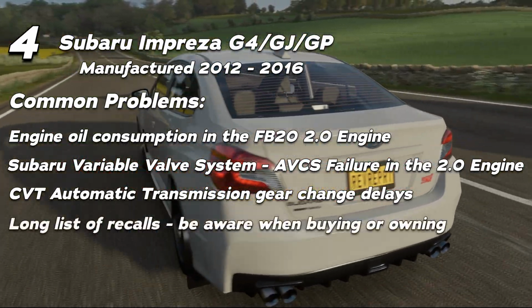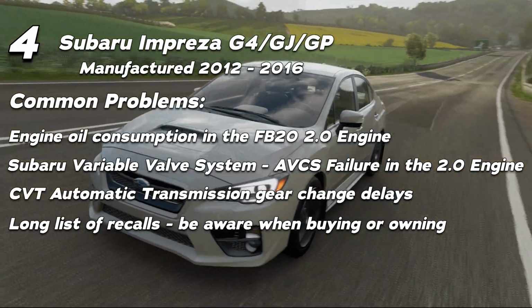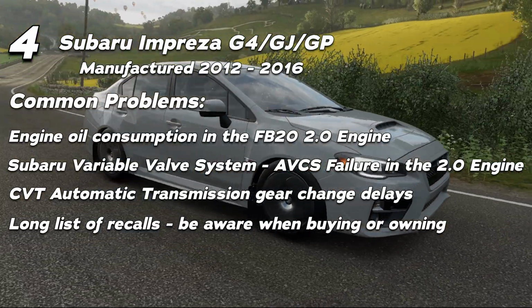A few recalls were also issued for this model, relating to its engine and electronic systems. Be aware of such recalls if you are trying to buy one or own one already.